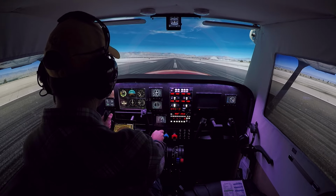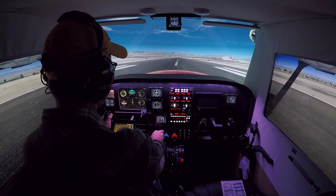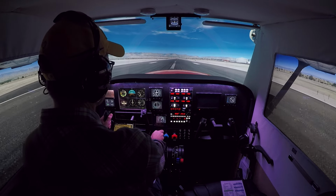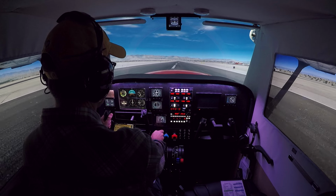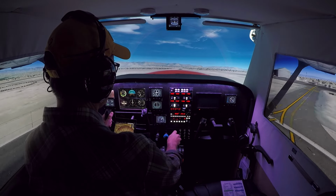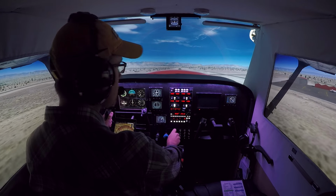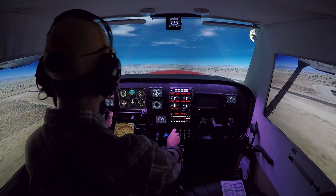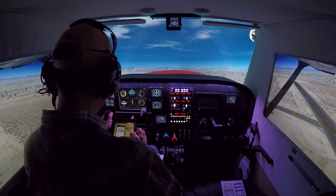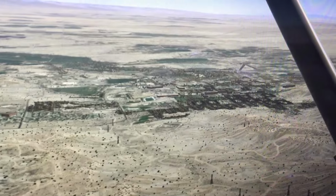Okay, RPMs look good. Engine instruments are green. Airspeed's alive. We're on the center line. We've got plenty of room for our takeoff point. Density altitude here, we are at 6,000 feet. There we go, rotate. Got the airplane leaned. There's Bryce, Utah, off to our left.